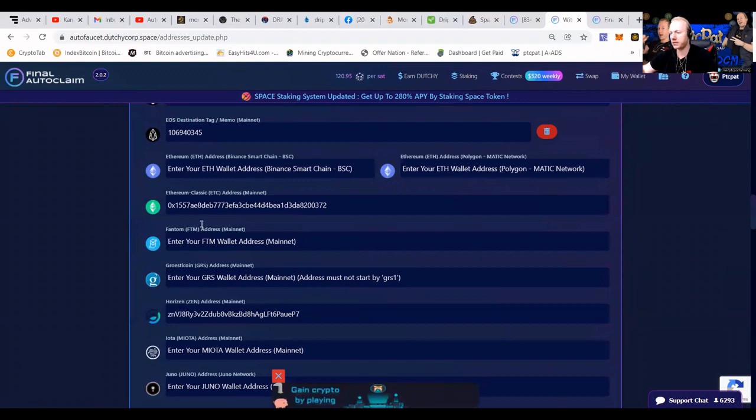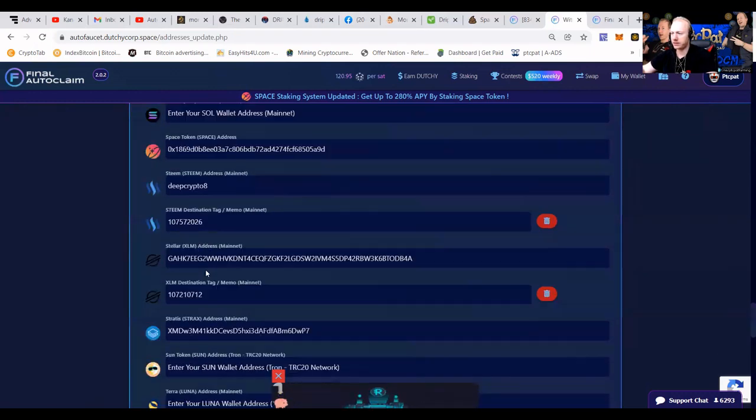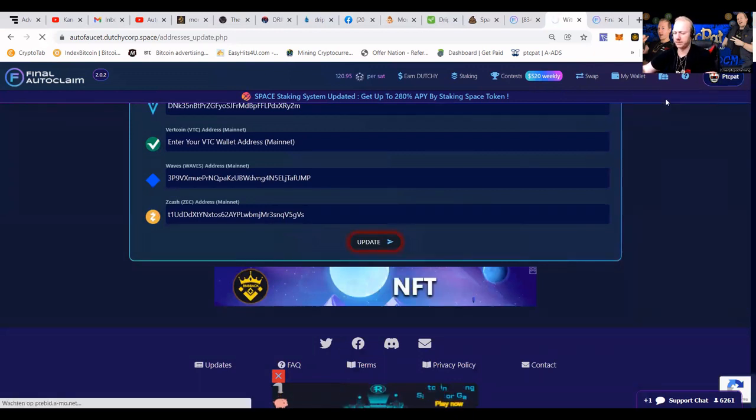I got a lot from Binance, as I'm working a lot with Binance. Like you can do your FTM address, you just copy it, you just paste it. And after you do that, you make sure that you record it. So you press that update button. That's how you add an address. We can also check the balance.